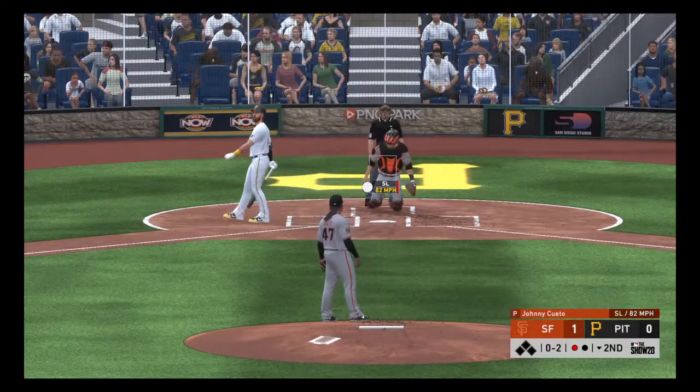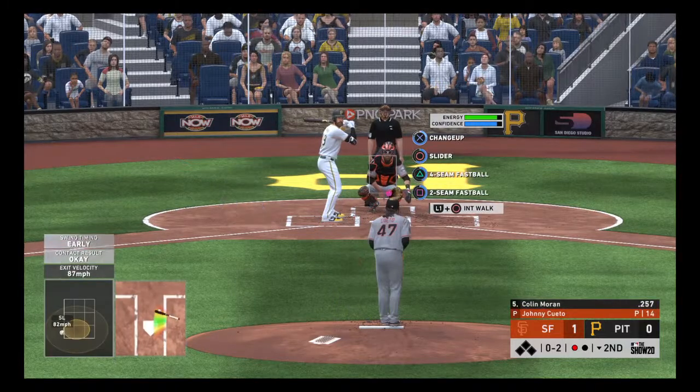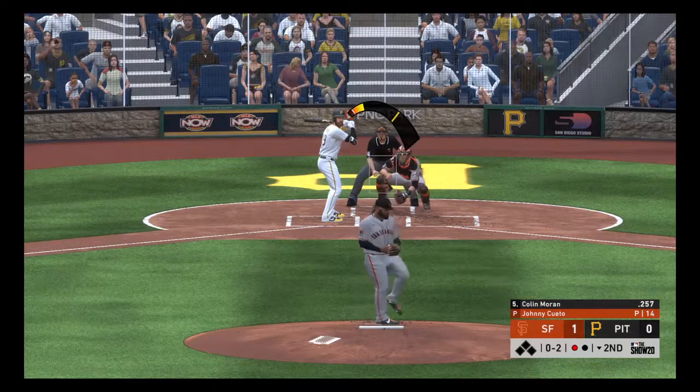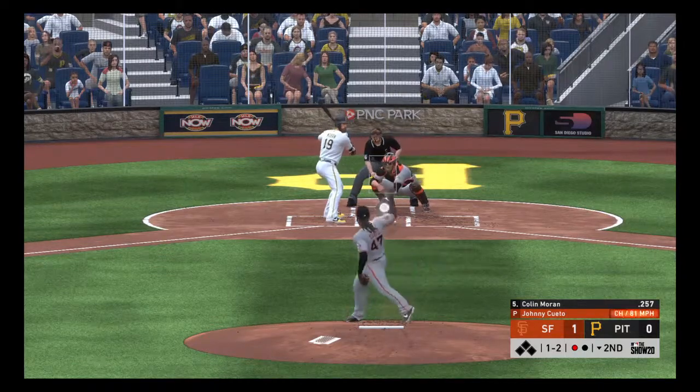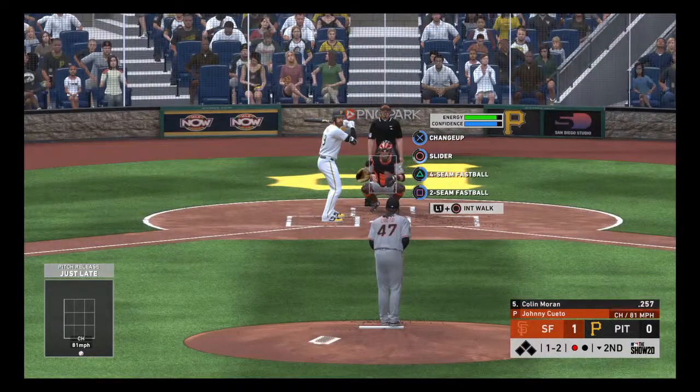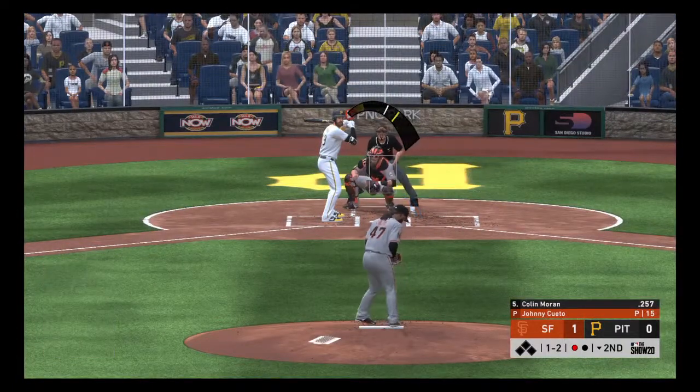Count remains at 0-2. The Giants have struck first here. They lead 1-0 as we play the second. And he'll try and tempt him with one in the dirt, but he'll hold back here. It's 1-2. Well, that's a pitch right there you gotta just lay off.